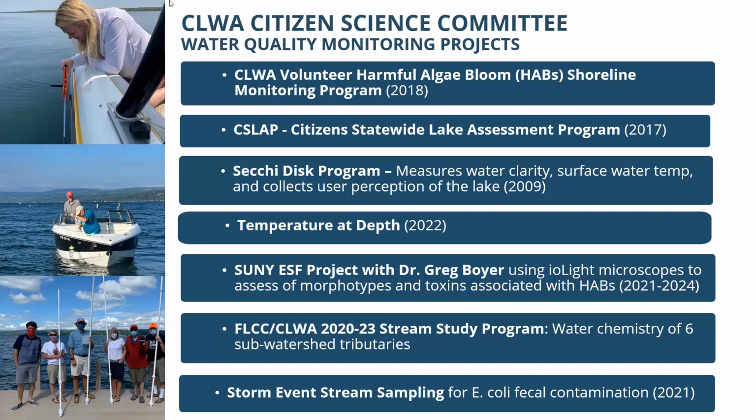So we've got six different sites on Canandaigua Lake. You're going to learn more about those team leaders in a few minutes and the work that they're doing to track the changes in our algal community. They're armed with these really neat iolite microscopes which connect with their cell phones. So they're taking pictures and collecting water samples.